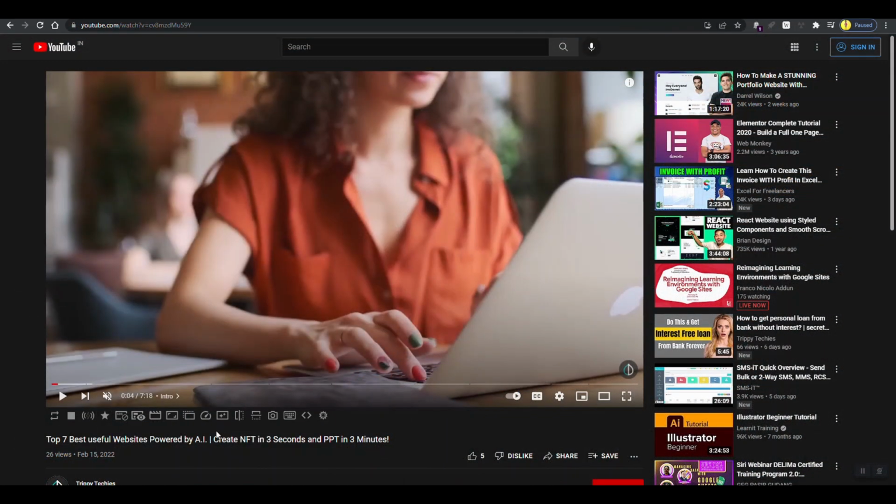The next one on our list is Enhancer for YouTube. As we all know, YouTube has pretty limited features. That's where this Enhancer comes in. So this has a bunch of features that we can add for YouTube. I'll show you one by one.